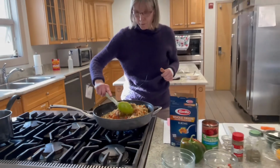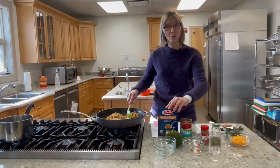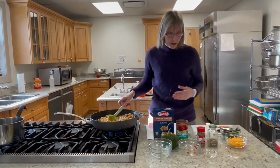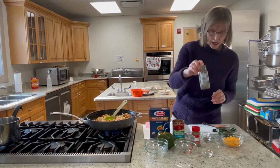So we're mixing our pasta together, and you can see that this makes a lot. So this makes a nice hearty meal. So we have our pasta, and I'm going to add the seasonings now. I'm adding some thyme.